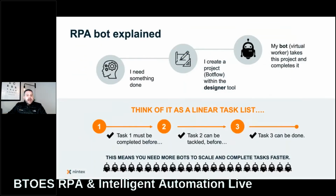So how does a bot operate? Again, pretty self-explanatory, but for those of us who are new to it, you want to think of it as a linear task. You need something done. You know it's repetitive, it's rule-based, it's something that you don't want to spend your time doing. So you can create a project or a bot flow within your designer and then send that bot off to do that task for you. You can run it attended or unattended, let it run while you're doing something else, or monitor it running and let it go out there and accomplish that task for you.